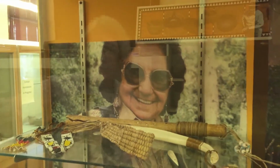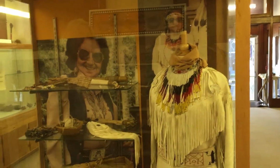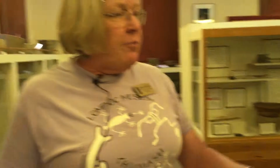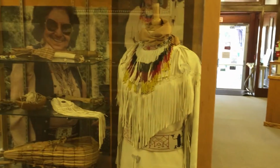This is Juanita Centeno, and this is what she used to wear with the school children, to help them remember that she is Native American. It is not the traditional Chumash dress. This is actually Plains Indian style. This is a white deer hide, but she happened to have it. She made it, actually.